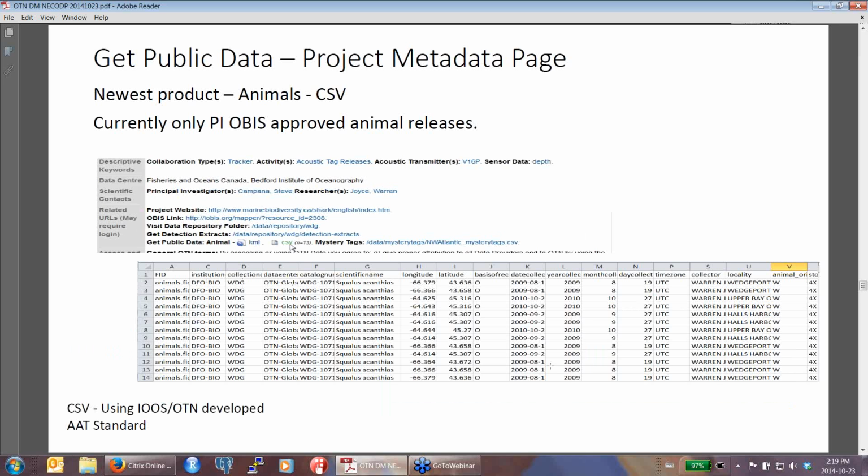There are many, many, many fields in this standard that we developed because we were trying to accommodate for OTN, OPIS, as well as IUS's requirements. So it's very busy, but I mean, the worst that happens is you get rid of the fields you don't want.